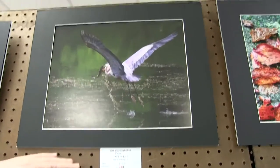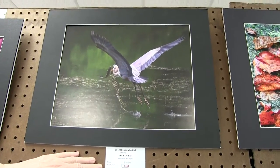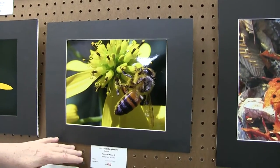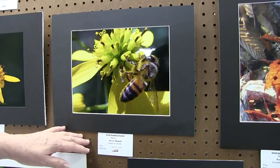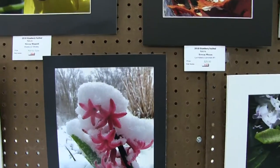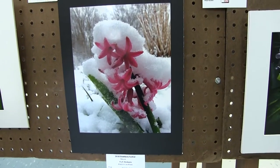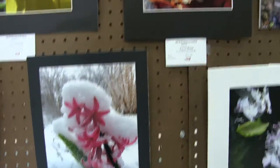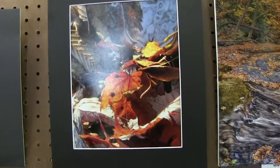Sometimes it's hard to read them. Yeah. This one's Nature, Tina Bolka, Fishing Skills, $15. Stephen Minardi, Hard at Work. That one's not for sale, and that poor bee's working really hard. Here is E.J. Orsburn, Pretty in Pink. It's not for sale.